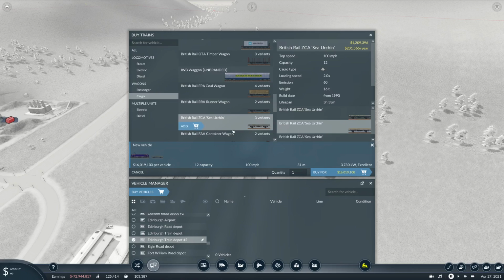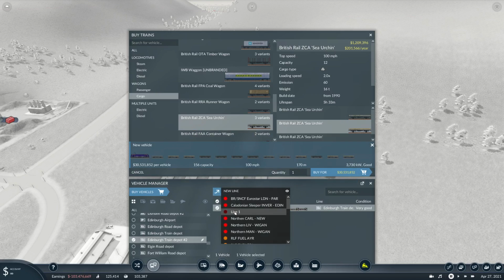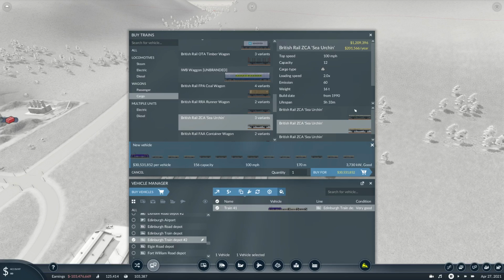Capacity of 132. 156. Buy that. Set it on a line. Should. Oh, is it line one? I think it is. Sure is.